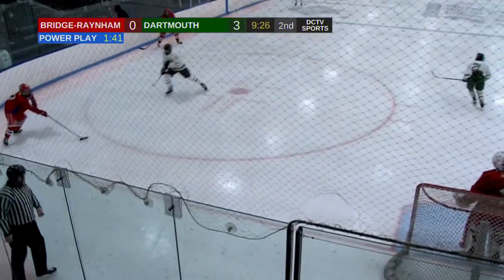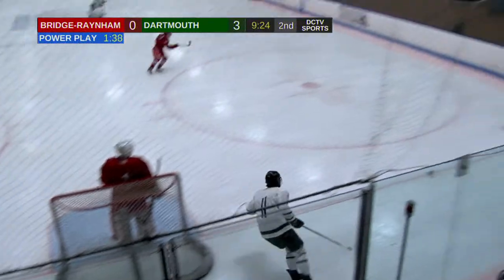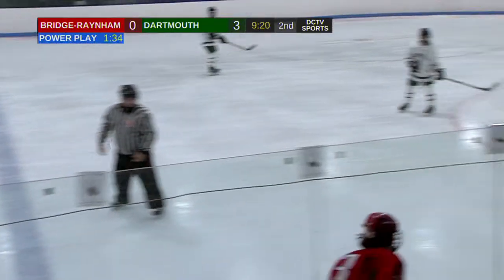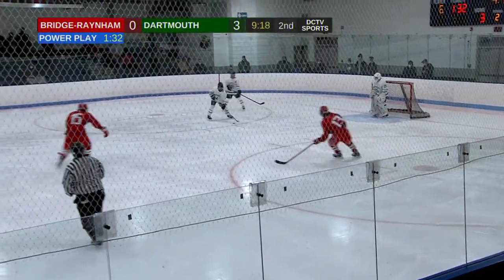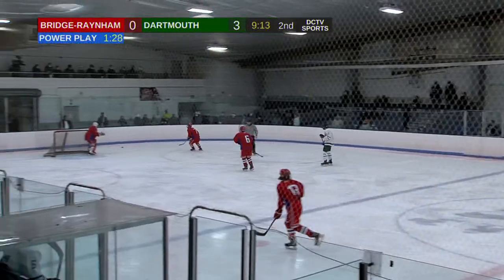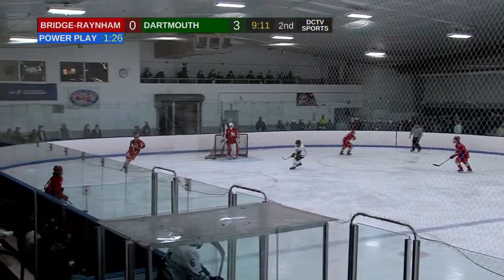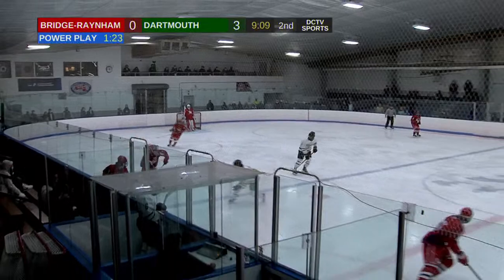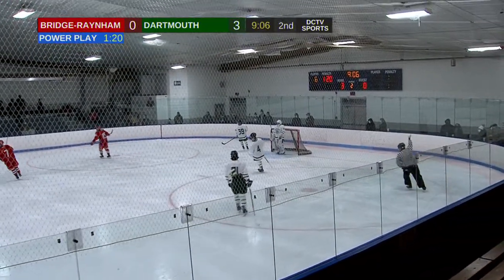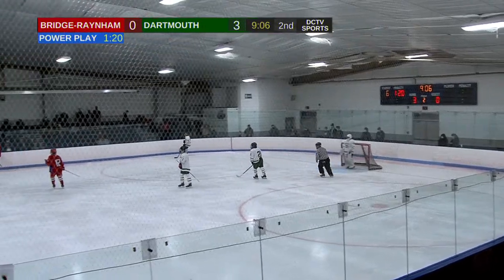Pops and sticks to the side, and Bridgewater-Raynham lining up behind their own net, trying to get set up here on the power play. That pass goes too far ahead. Aiden Cruz with a great pass in that last goal. Slides it across, and the puck is iced by the Indians by J.C. Freitas. There goes the first 30 seconds down the tubes. Here's Breslin. No, he did not gain the center ice red line, and it's going to be icing.